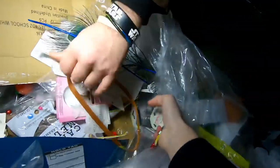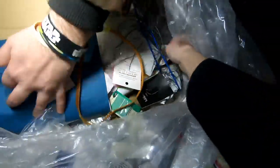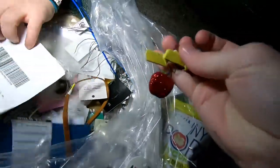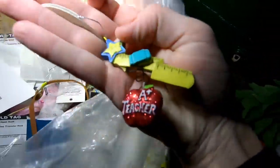$6.99. There's another one too. Hang on. Wait, wait. Oh, no, there's not. There's something that's not attached to it. Oh, the ruler's broken. I just saw that. Hey, oh well. Wait, popcorn. Mmm, yummy. So good. Some sort of an antler looking thing.